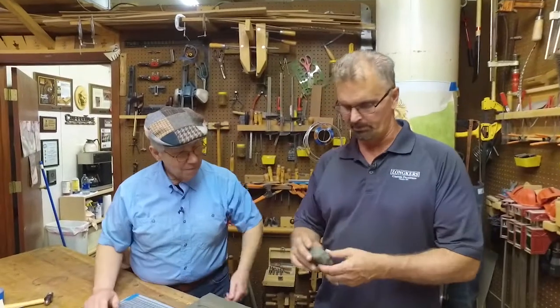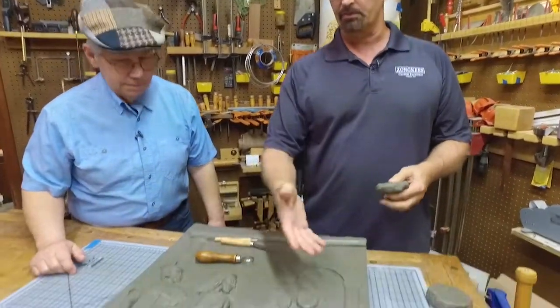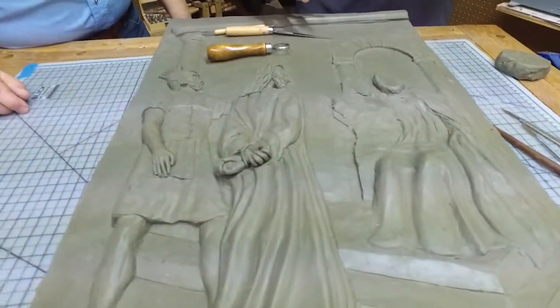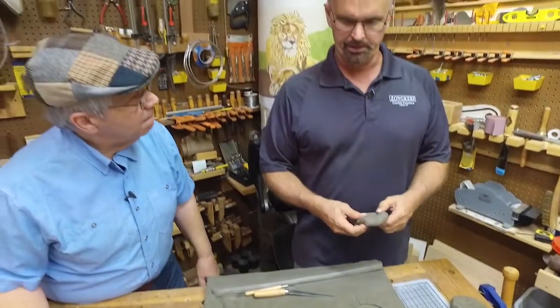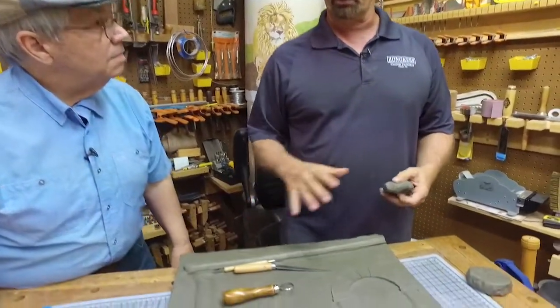Well, this is oil-based clay, so it never hardens, which is good, because then if you're working on something like this for a month, you never have to worry about it hardening. And you can also make a bronze out of it if you wanted to. Okay. But this one I'm just doing to copy the carving part of it, but I'm just working out all the details.